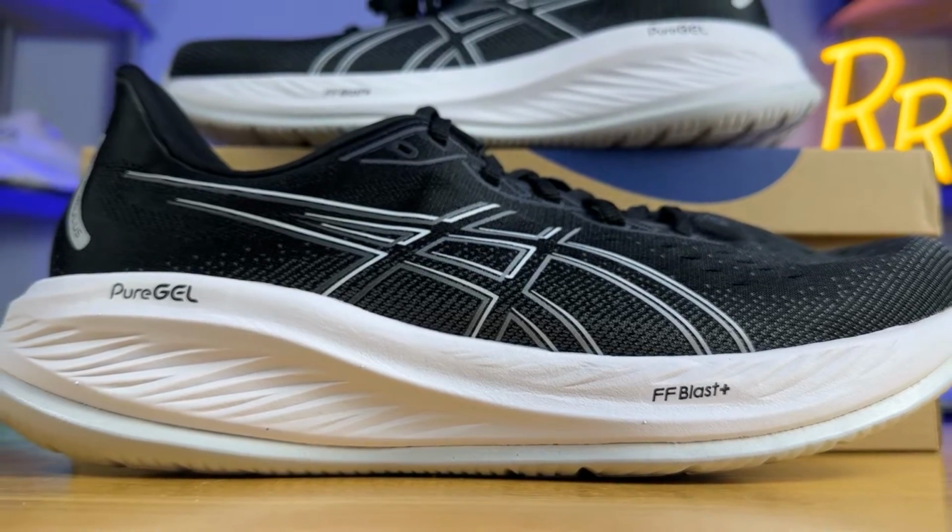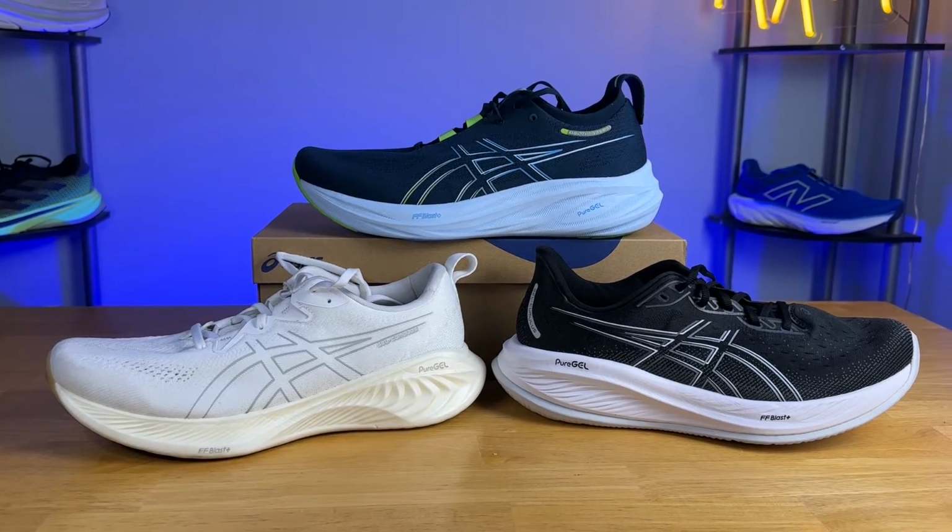Welcome to Ryan's Running Reviews in partnership with Roadrunner Sports, and today we're taking a look at the completely redesigned ASICS GEL-Cumulus 26. We're also going to take a look at the 25 to see what changed, and then we also have the thicker version, which is basically the ASICS Gel Nimbus 26. So let's run with it.